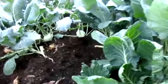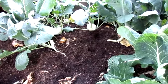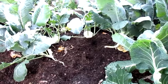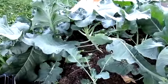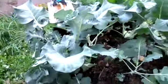Took out all of the cabbage. 2 of them had molded, or maybe not molded. They're brown and slimy. That's the kohlrabi that's left in here, and I think this is broccoli or cauliflower here on the end. I had to trim these down some because they keep blocking the sprinkler.